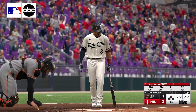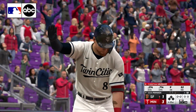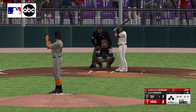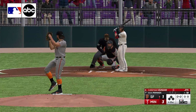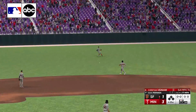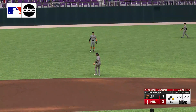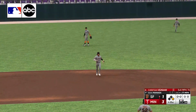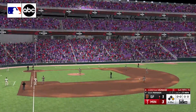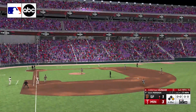Back here at the ballpark, bottom of the inning, and now it's Christian Vasquez. Well, look out here. He's going to come up ready to swing in this situation. The pitch. Line drive, base hit. Well, clearly he was ready to hit right there. Nice line drive to the pull side, met it out front, but just stayed through it nice enough and ripped it into the outfield.